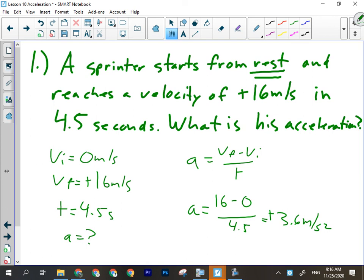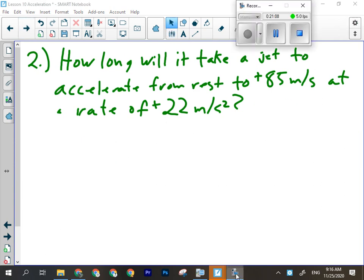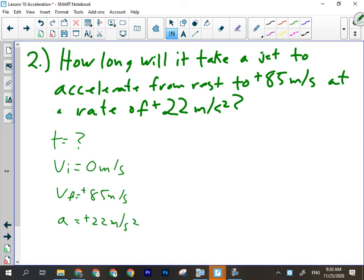All right, any other questions on that one? Okay, then try that one. Now you're solving for time. All right, so as always, we want to write down our givens, okay? So we want to calculate how long it will take. What am I being asked to find? Time. Okay, to accelerate from rest to positive 85 meters per second at a rate of positive 22 meters per second squared. All right.